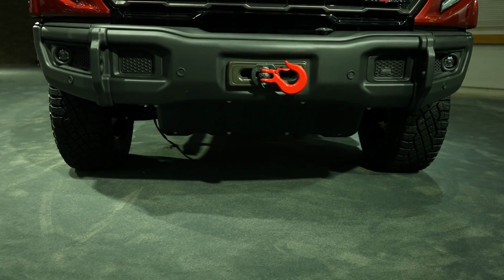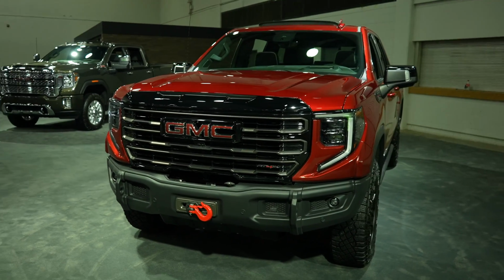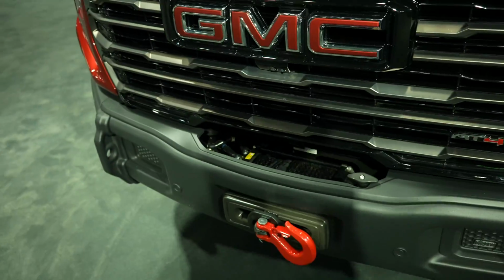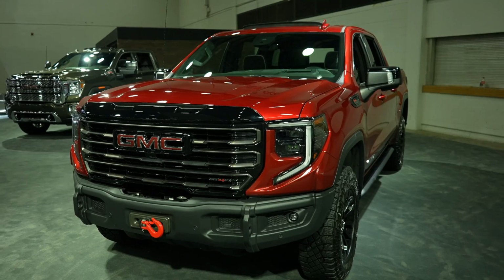Full metal skid plate underneath to protect all the important components. And overall, I think this vehicle looks extremely aggressive. I believe it's actually the first half-ton truck to come with a winch from the factory. And it is synthetic rope, not steel braided cable. Let's take a closer look at the redesigned interior.